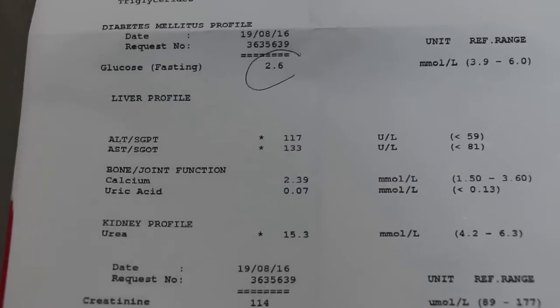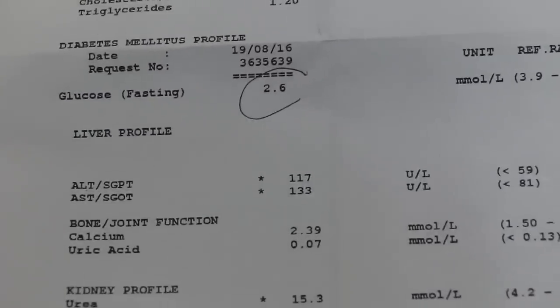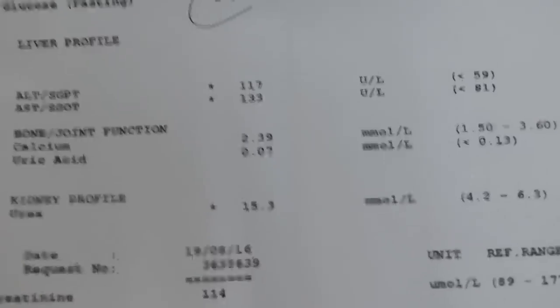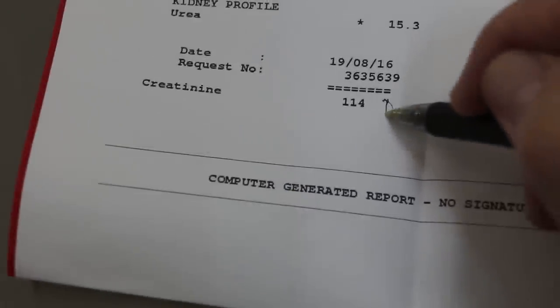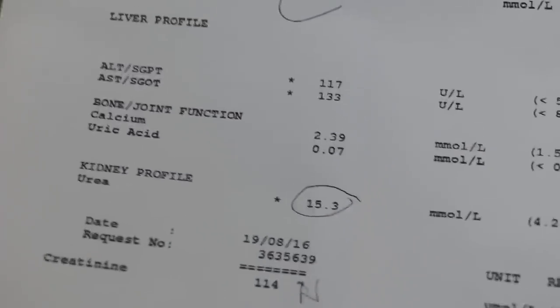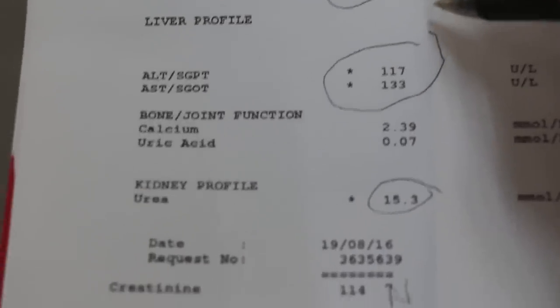And you see the liver enzymes are up as well. This is probably due to infection as well. The urea is up, but the creatinine level is normal. Urea is up, but at least there's no kidney disease. Liver, yes, a liver disorder.